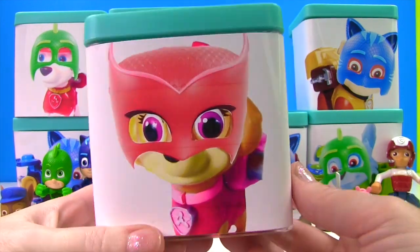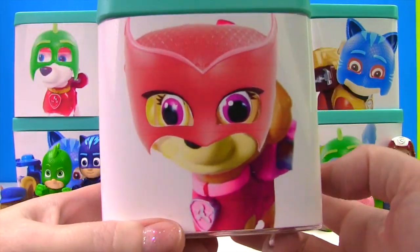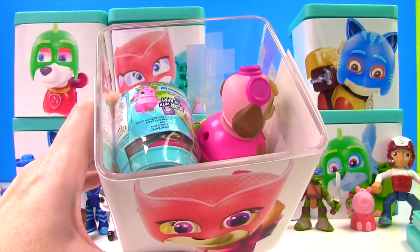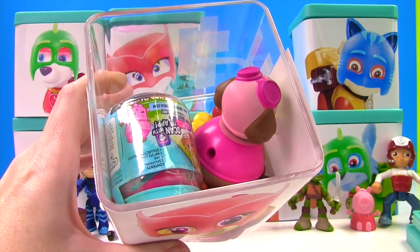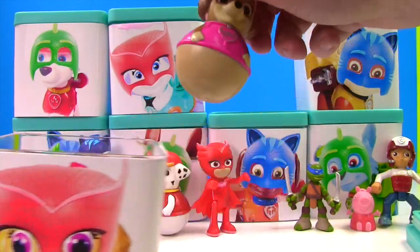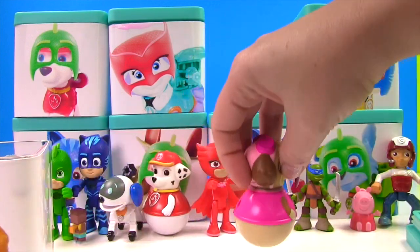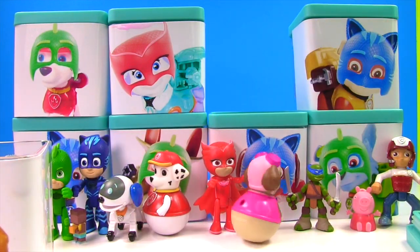It's Skylet flying into action. Whoosh. Let's see what she has for us. Hopefully no more slime. Whoa. Look at all those Skittles and M&Ms in there. And I see a little Skyweeble. Let's roll her around. Whee.